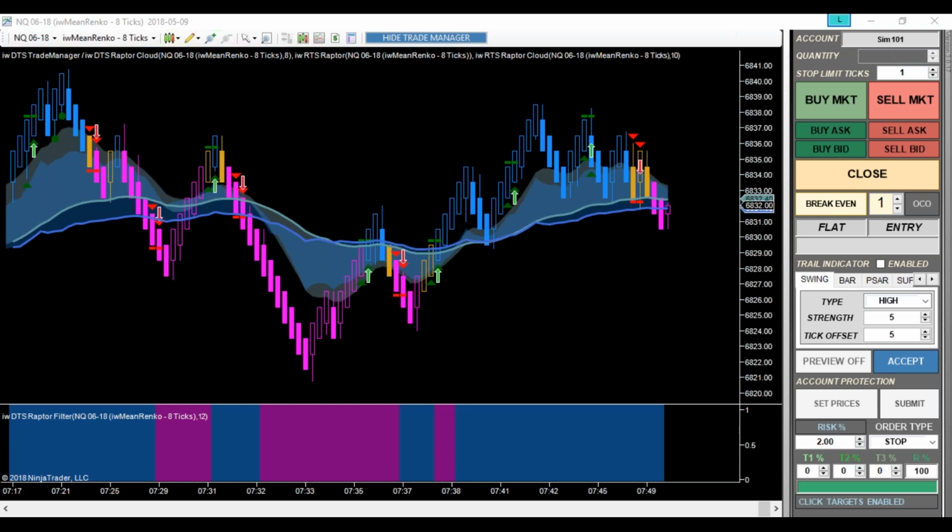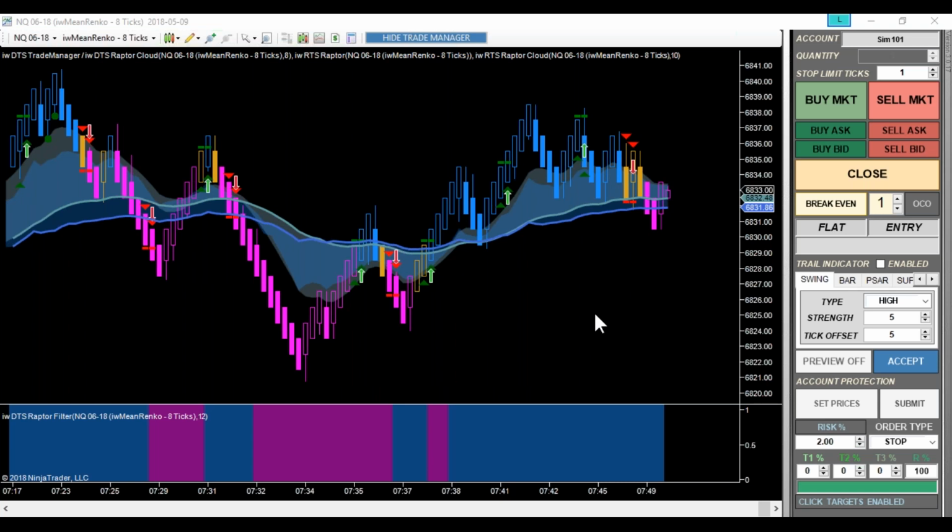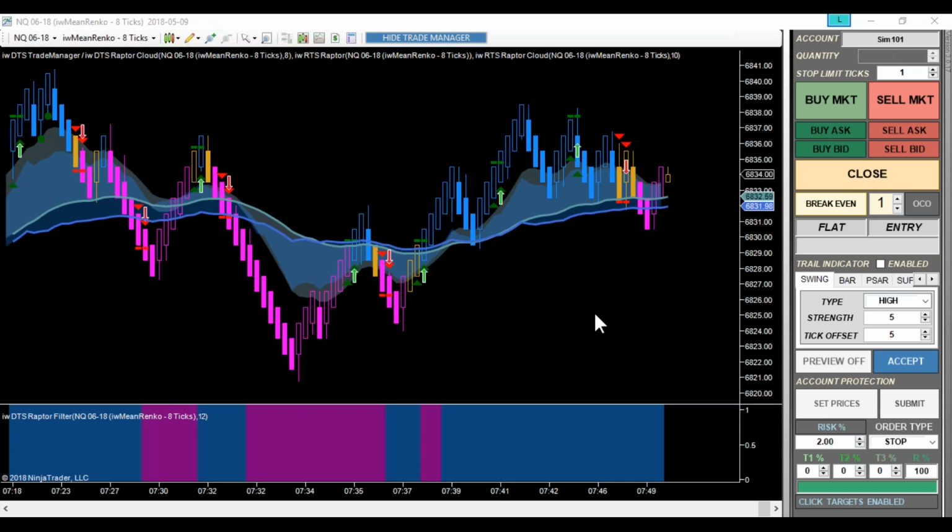You have 3 options. You have the market is in an uptrend, it's in a downtrend, or it's sideways, it's flat. If the market is in an uptrend, you should ignore all sell signals and you should just buy. If you think the market is in a downtrend, you should ignore all buy signals and you should just sell.